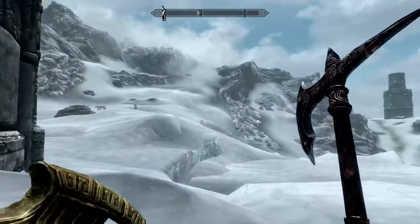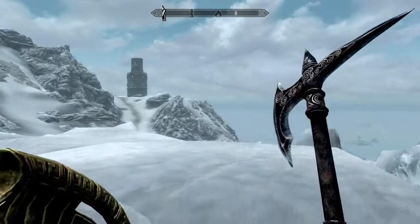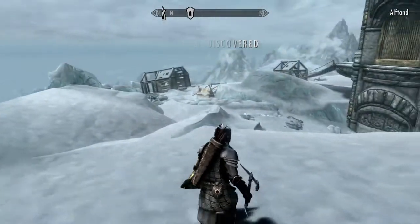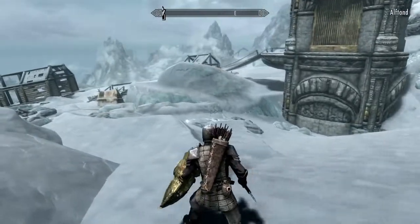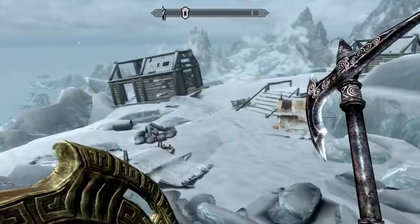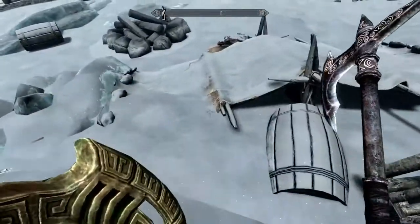Here's some landmarks for you guys to discover this on your own. It's called Exploring Skyrim, so I want you guys to at least find it on your own. Because what's the fun if... I mean, I'm already giving away a lot for you, so I don't want to give away the location.